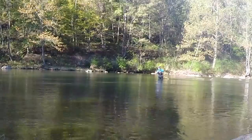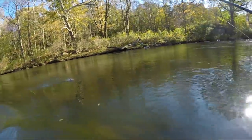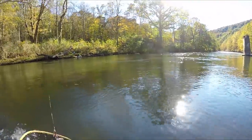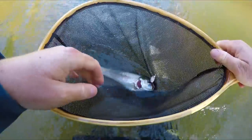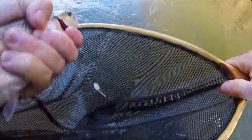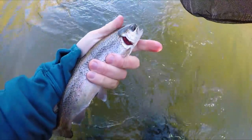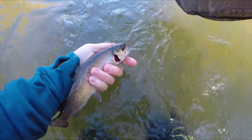Yep. Got one. Fish on, fish on. It's a little guy. Nice. Beautiful little fish. Just such a fun day. Non-stop action.